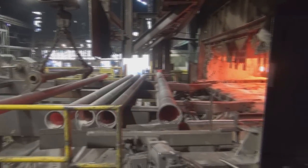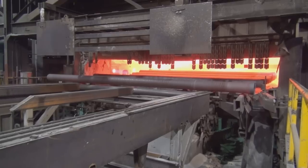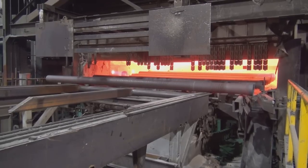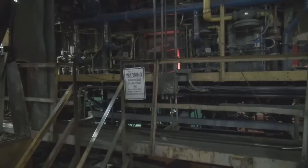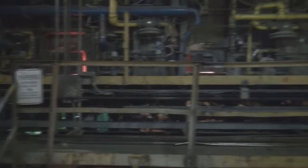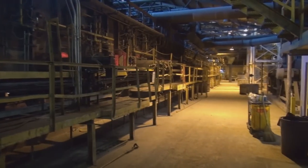While still very hot, pipe is delivered to the annealing oven. Annealing is a heat treatment process that produces the desired mechanical properties of the ductile iron pipe. Annealing takes place in a very large natural gas-fired oven. The temperature at the entry point is approximately 1750 degrees. As the pipe moves slowly through the annealing oven, the temperature gradually decreases in the cooling zone to approximately 1350 degrees. The annealing cycle takes about 35 to 45 minutes.